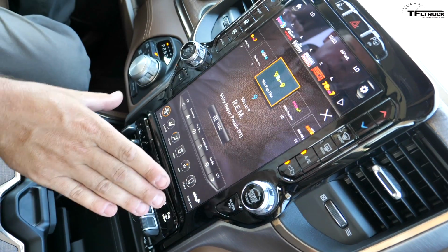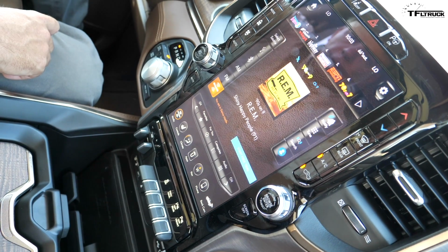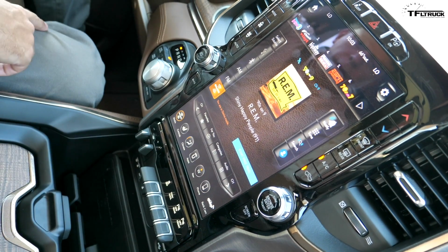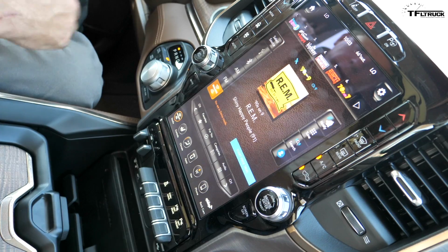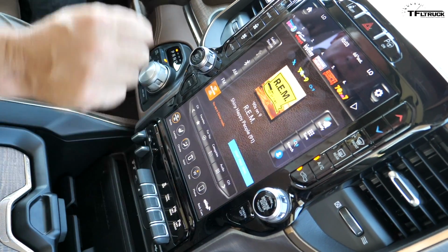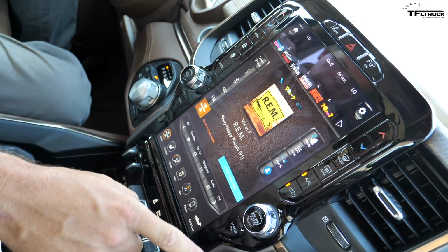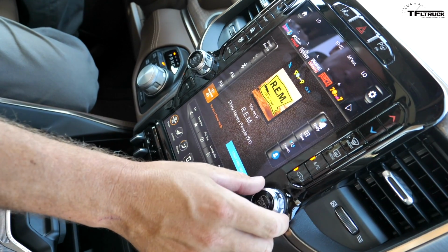You've seen this 12.1-inch screen before. We showed it in a limited Ram 1500, but it's here available also in the Laramie Longhorn, and it has a lot of features. What I like about it, of course, is the size of it first, but there's also redundant buttons for your climate control, some of the HVAC control, and also a knob for tuning.